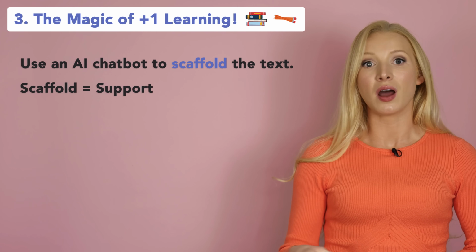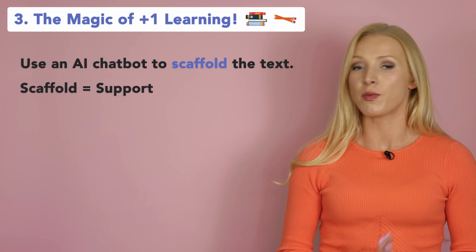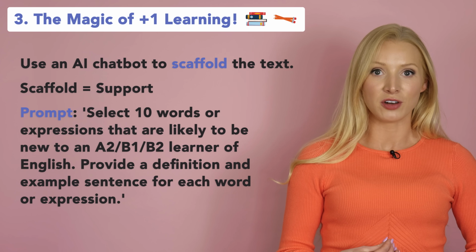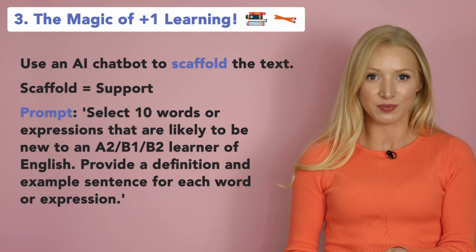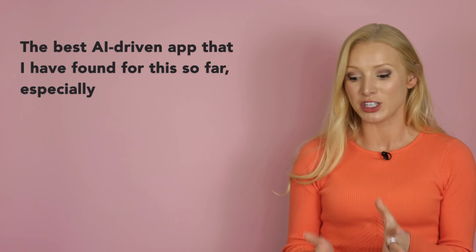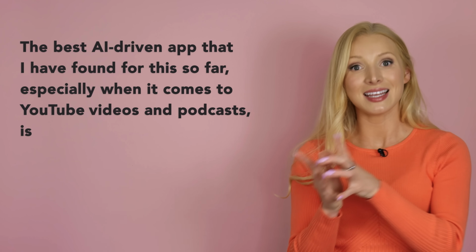For example, you can ask AI to look at a text, a reading or a transcript from a podcast or YouTube video, and select 10 words or expressions that would probably be new or challenging for an A2 or B1 learner of English. The best AI-driven app that I have found for this so far, especially when it comes to YouTube videos and podcasts, is Langua.